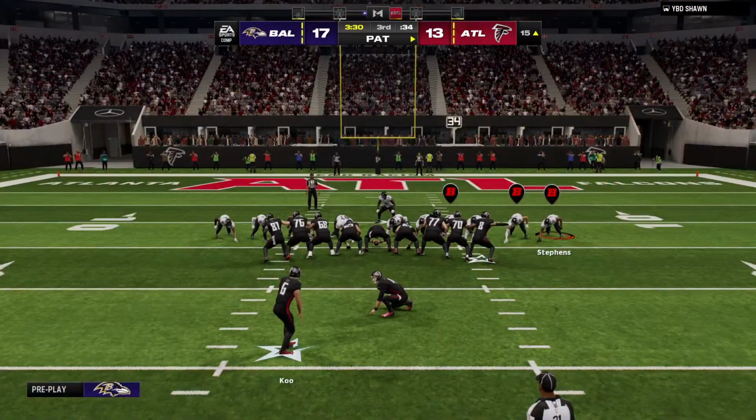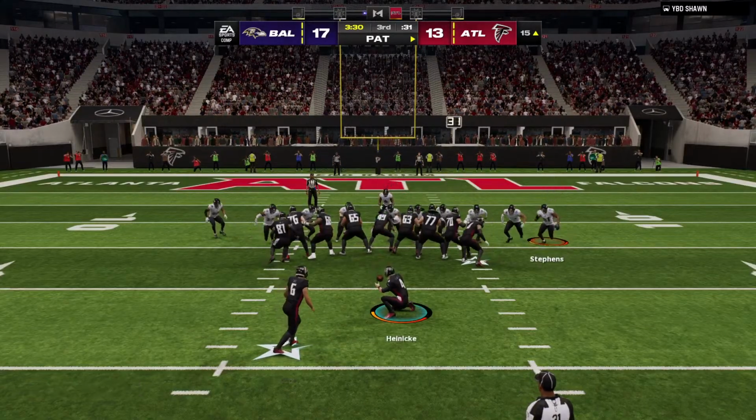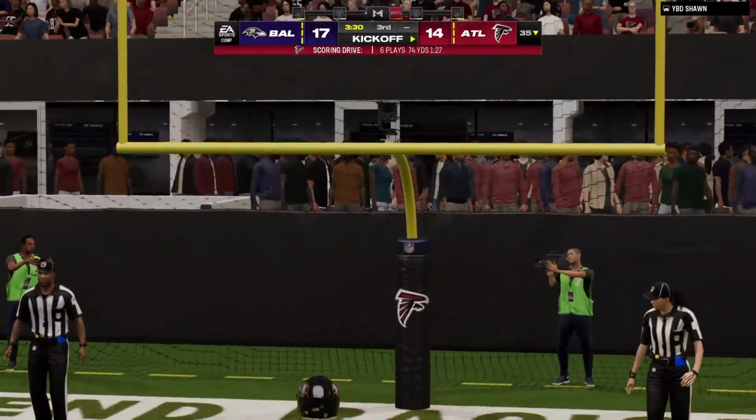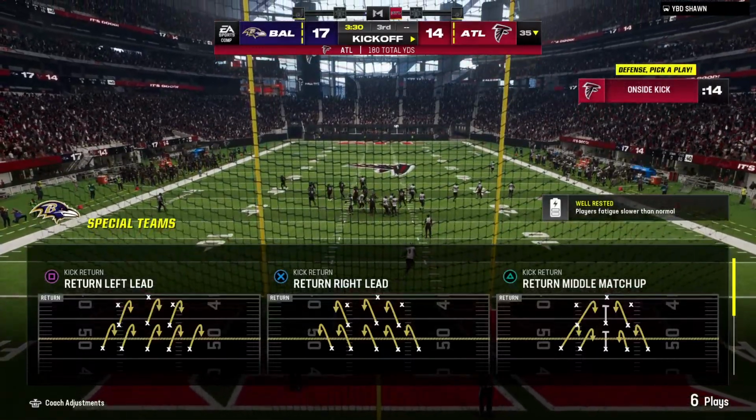It usually involves a little bit of an extra move, doesn't it? You've got to get them thinking that you're moving to the middle of the field and you're breaking away to that corner. Boy, that was well executed. Extra point by Koo, up and good. And the lead's down to a field goal at 17-14.